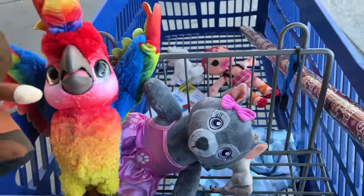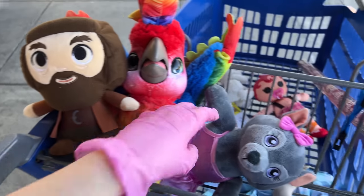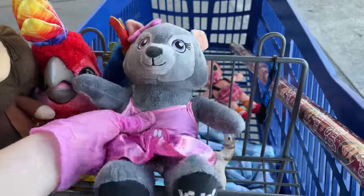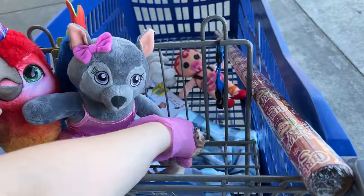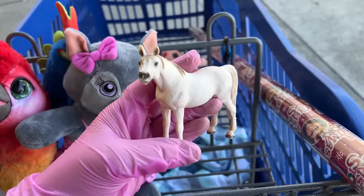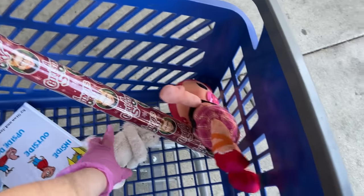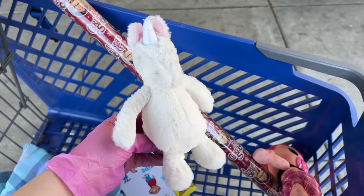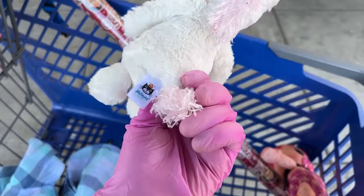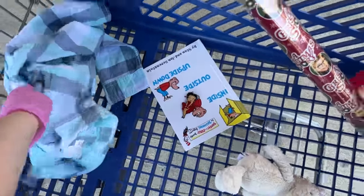Well, it was $7 for everything. So I got this. It's a Harry Potter guy. Here's the Build-A-Bear. Here's the Schleich pony I found. It looks like Bruce. So the Christmas wrap, this limited edition Lala Loopsy, a nice jelly cat. That's the ticket. A book, a magnet, Betty Boop, probably keep that.